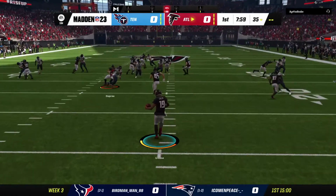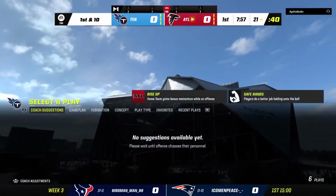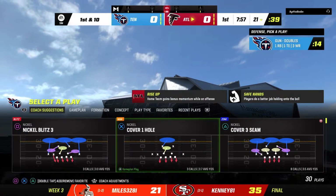From a couple yards deep, he'll bring it out of the end zone. And he's able to get this across the 20, but not by much, as he's marked down officially at the 21.